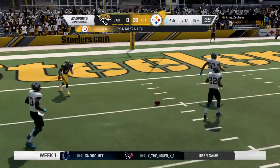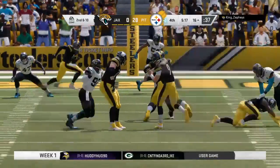From the red zone now, here's Rosen on first down. And nowhere to fit that football in. It's knocked away and incomplete.